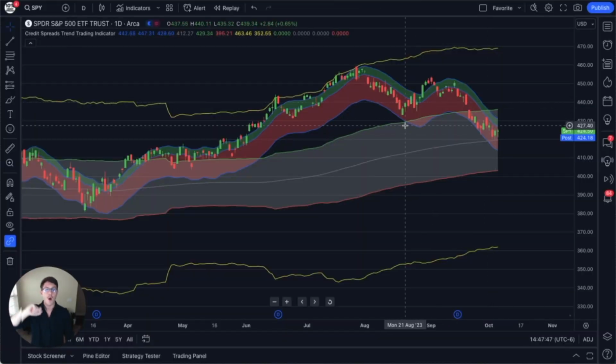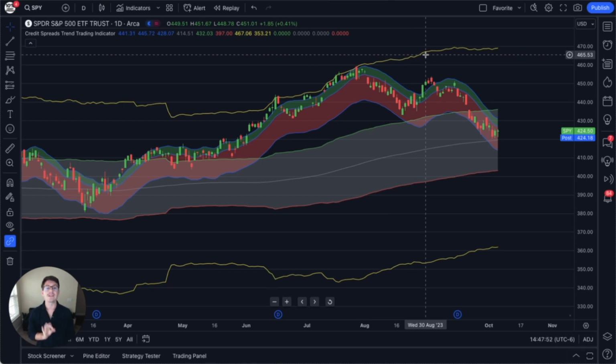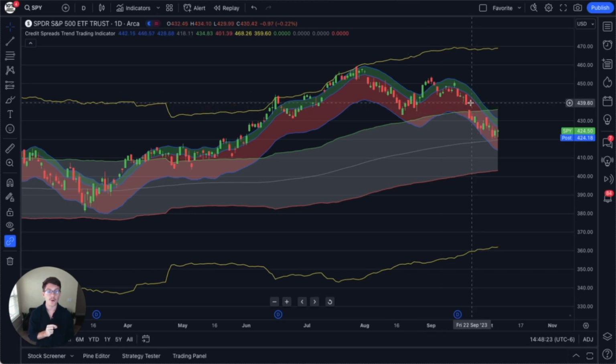Here, number one, what do we want to happen? Well, as listed here, we want the SMA price to be less than yesterday's. What does this mean? It means we want the short-term trend to be going down, right? We want to see that this little band here that we have, the blue one, is pointing down. That means that yesterday's blue line value is greater than today's. So today's is less than yesterday's, which means it's going down. And so if it's going down, then we have a short-term trend which we can capitalize on for call credit spreads.